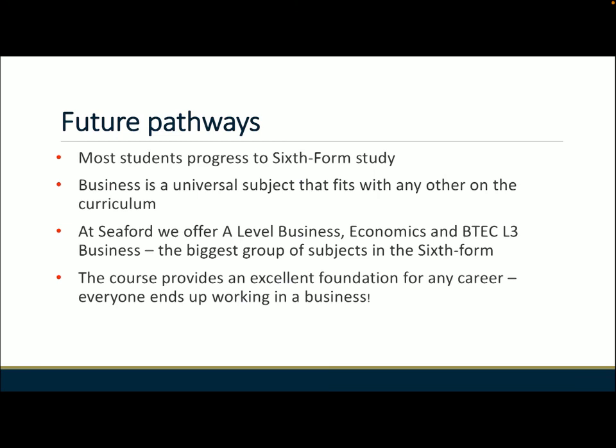In the sixth form at Seaford, we do have 3 business-related courses. We have A-level business, BTEC level 3 business, and A-level economics. And as a general principle, pretty much every year we have approximately 40 to 50% of year 12 do one or other of those subjects. And that means we are the biggest part of the sixth form. It's great that a lot of people do want to do them because it does show we're developing, hopefully, the entrepreneurs of the future.